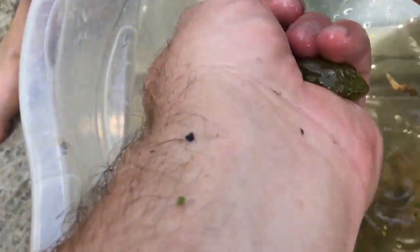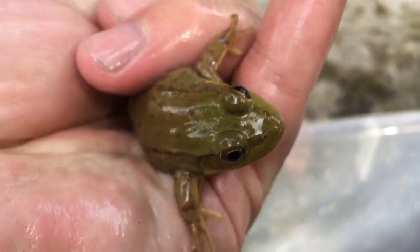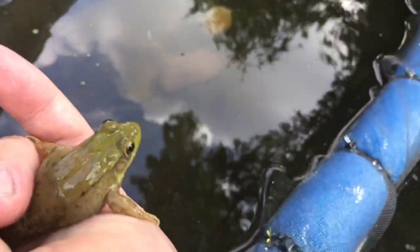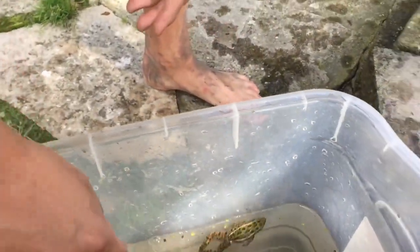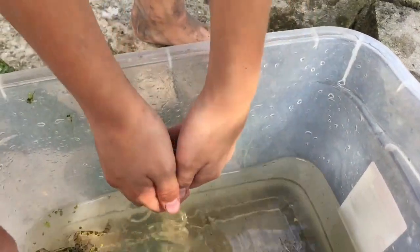So, first, I'm going to grab the green frog. Okay, wait. This is the green. Oh, there goes that guy. Here's a green frog. Yeah, they have no spots. Yep, we'll let that guy go. And these leopard frogs are called leopard frogs because they have spots like leopards.